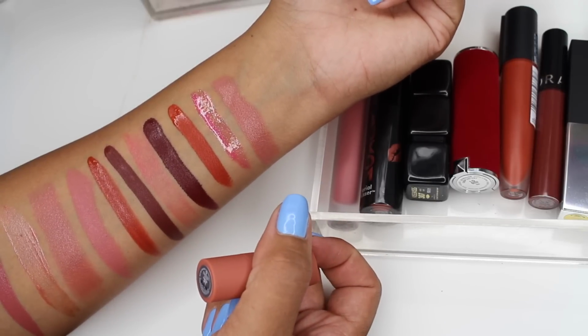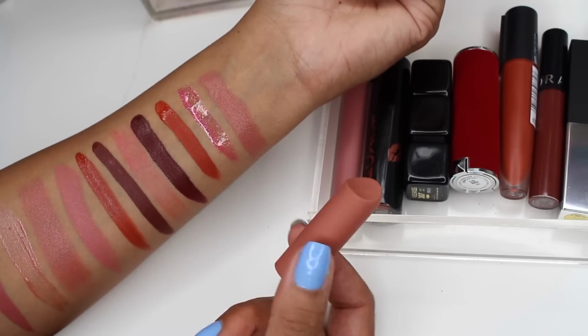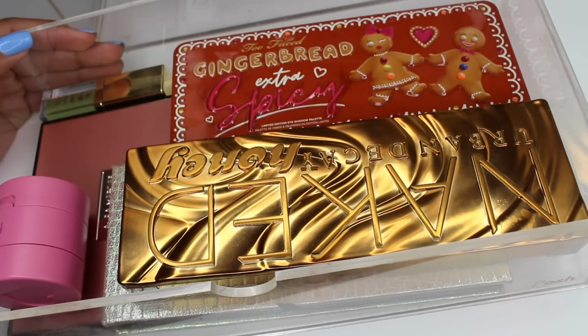It still looks like Bite, but just a little bit more fun. And this one is in Cocoa Bite, another great nude shade. So that is all the lips for the month. Tons of stuff down here, tons of palettes.